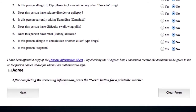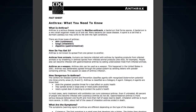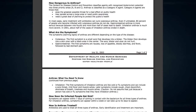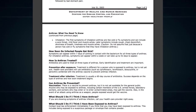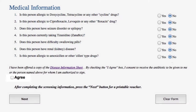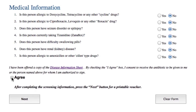At the bottom of the online medication screening form, the form reads, "I have been offered a copy of the disease information sheet." Disease information sheet is underlined. Click on the underlined words and your browser will open a new window containing an informational sheet about the disease. You can read this information on the screen or print a copy for your reference. Once you have reviewed the disease information sheet, if you agree to receive medications to help prevent the disease, click the box next to Agree and then click Next.